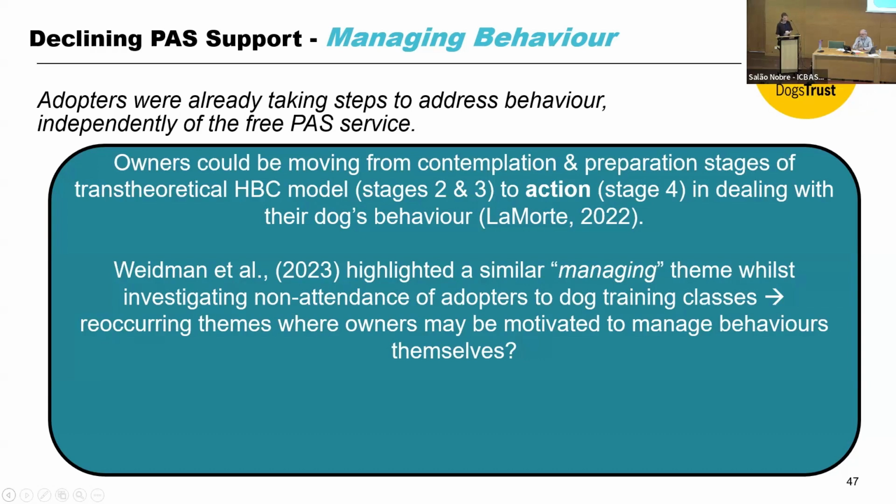Interestingly, Weidman et al., another team of our researchers at Dogs Trust, independently, while studying non-attendance of adopters to dog training classes, also came up with this managing theme within their work. And this sense of reoccurring themes throughout the data, when interviewing or analysing free text from adopters, maybe shows a trend in attitudes generally.